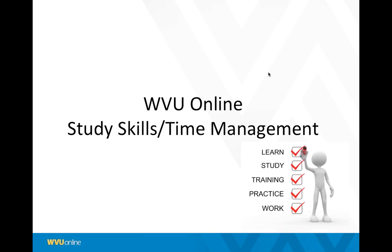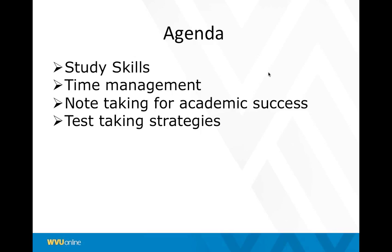Right, we're going to get started now. On the agenda is study skills, time management, note-taking for academic success, and test-taking strategies.